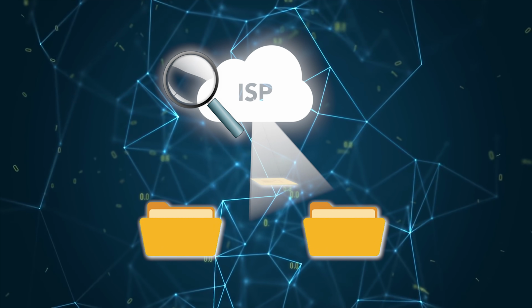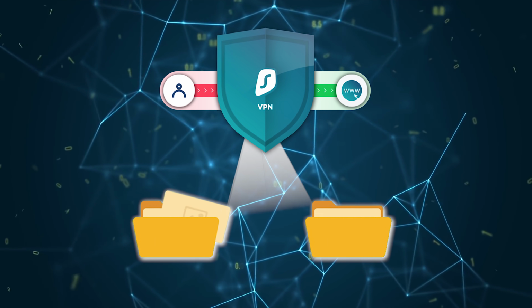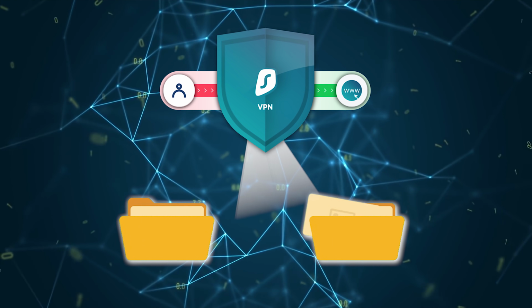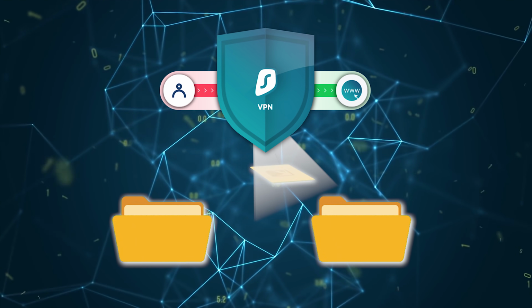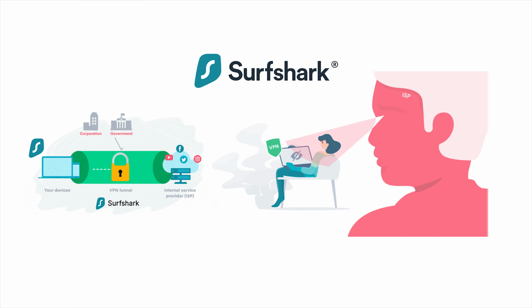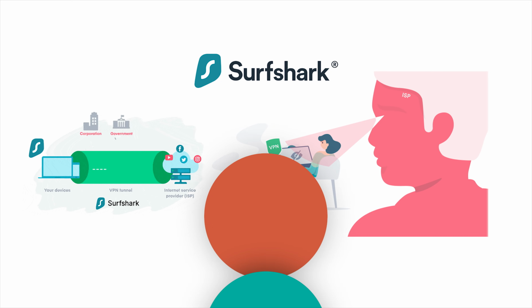So basically, you can file share all you like without your ISP or internet service provider ever knowing what files you're sharing or downloading. And if you don't mind sacrificing some of your download speed, Surfshark has a feature you can turn on which will prevent your ISP from even detecting that you're using a VPN.